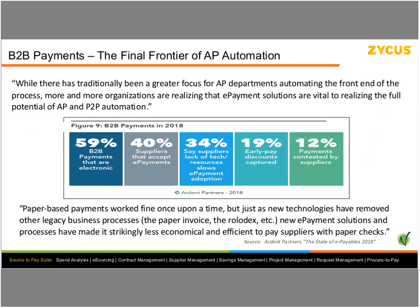Now, 40% of suppliers today accept e-payments. And I think as Byron takes us through what's possible with the payment automation solutions, you can see doing more outreach to suppliers can push that acceptance rate much higher and certainly help assuage any of the concerns that the 34% say suppliers lack the technology or resources to adopt e-payments. This is all about a solution to help push those adoption rates higher and increase the percentage of early payment discounts, reduce the percentage of payments contested by suppliers.